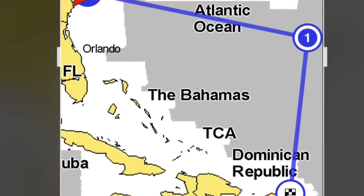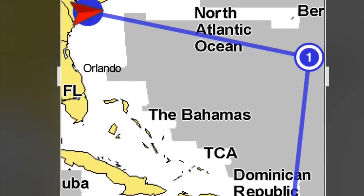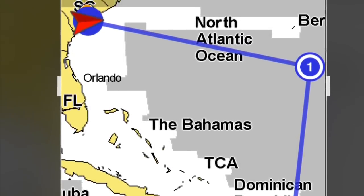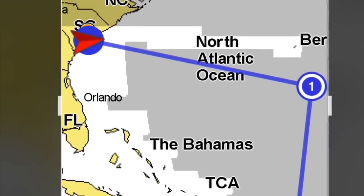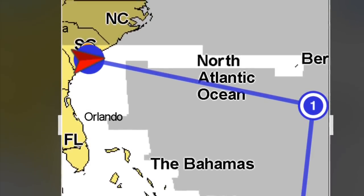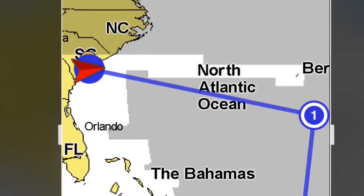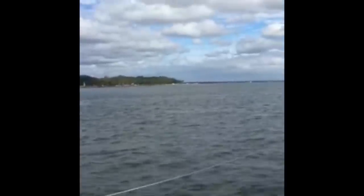The float plan called for heading east for 300 miles out into the Atlantic Ocean before turning more southerly, which would put us on a beam reach for the next 900 miles. For 6 days, we would remain about 300 miles from the nearest land point until we reached Tortola. Leaving Charleston.